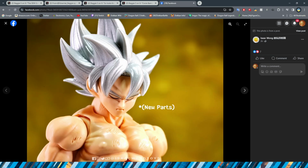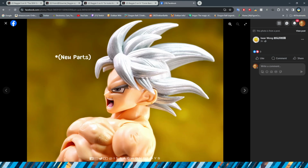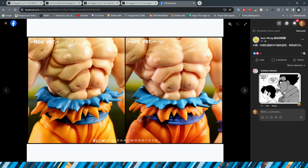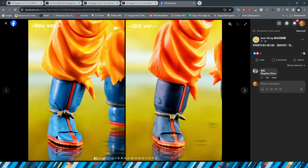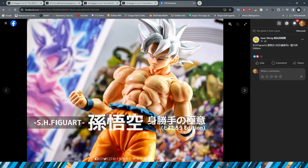Obviously, this is the new head. Not a bad idea. Yeah, and then, of course, the windswept. Because, of course, a lot of people don't have that original MUI Goku. So it kind of makes sense, right? That, all things considered, that they would re-release this guy. Not to mention, obviously, pretty cool that they are giving him a little bit of a buff when it comes to the head sculpts.